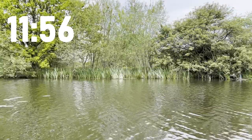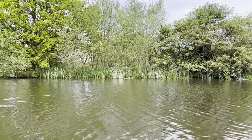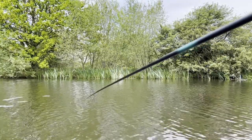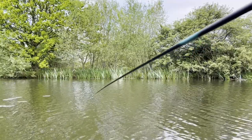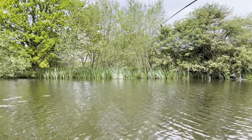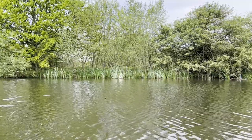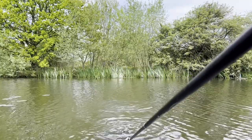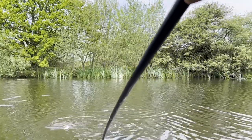Well, I come here for the tench, so I'm pleased to have got one. Yeah, they come out quite often. That's why I joined here, to be honest. How much for the year? Only 5 for the year. Wow. That's a lot of places you pay that for a day.